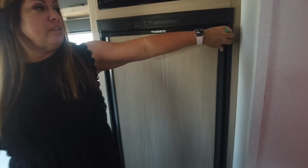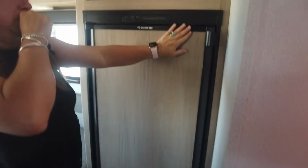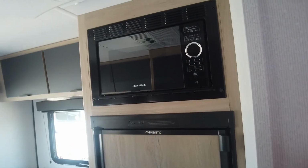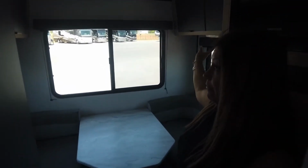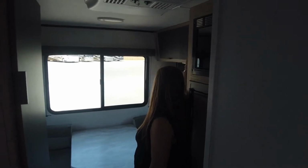Cutlery or whatever. So then if you step on back, you've got the refrigerator here that's opposite the... Very nice. Gas, electric fridge. Microwave. Up above, it's the Dometic AC. And then you've got, in the dinette area, four more accessible over-the-head storage bins. Awesome.